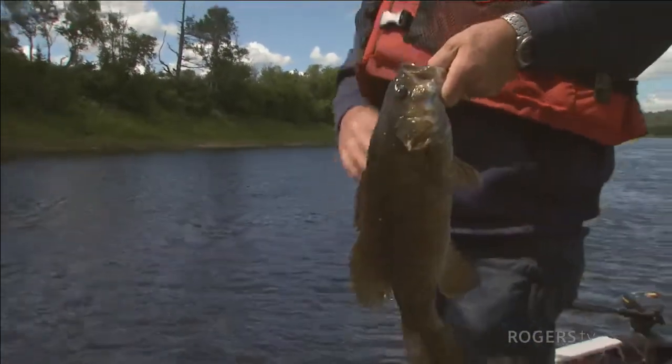Holy smokers. We're banging these things down through the rocks. Yeah. I didn't step on that fish.